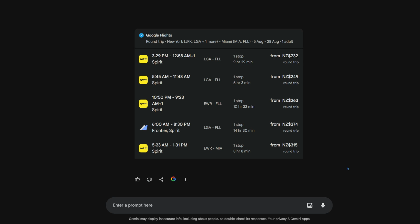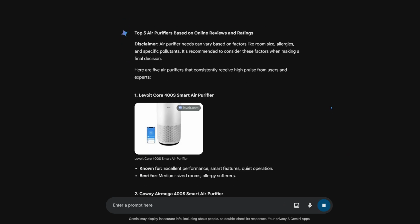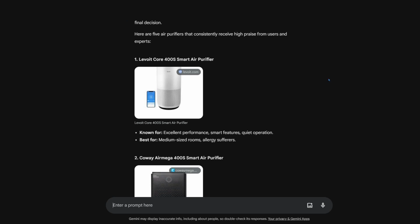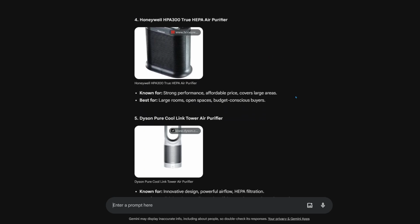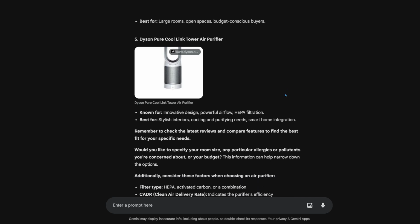I also prefer Gemini when I'm doing some shopping. Recently, I just bought an air purifier for my office. And so I asked it, give me a list of the top 5 air purifiers based on online reviews and rating. Enter. And so there it goes, straight away. And this is how AI uses so much power. Just searching that huge data set in under a second, and it can list some products. And again, you can converse with it, ask more questions about a certain product, tell it what budget you've got, specific things you're looking for, exactly the type of room you're going to put it in, what particular things you're focused on.